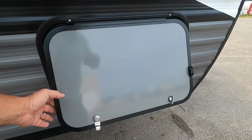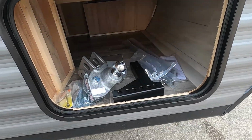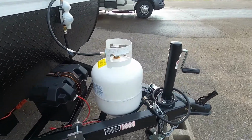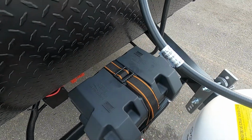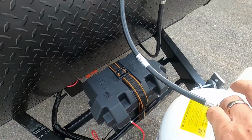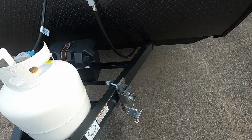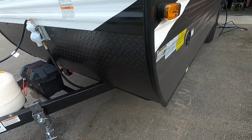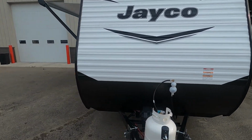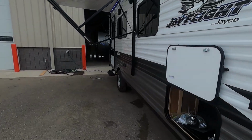This is your pass-through storage with the hitch work in it. Coming out front, your propane. Lefty loosey to open. Battery post. Check your battery post now and then. Make sure those haven't wiggled loose over time. And we're back around to our off campsite. That about covers everything on the outside. Let's go take a look inside your unit.